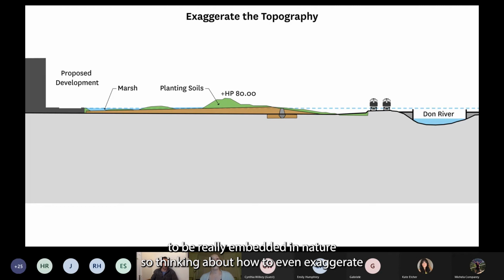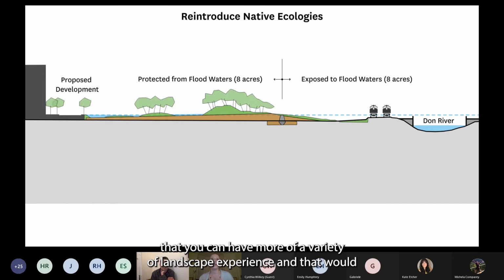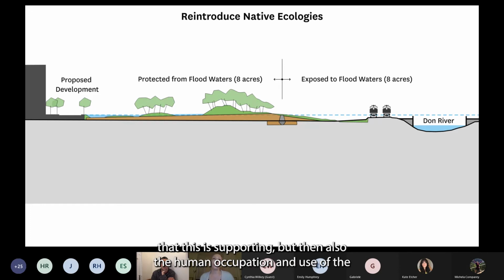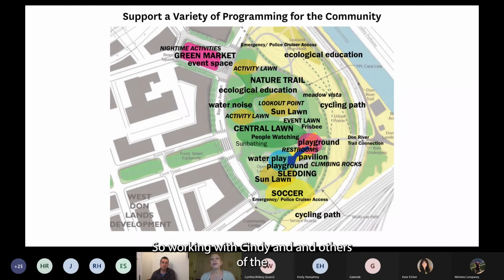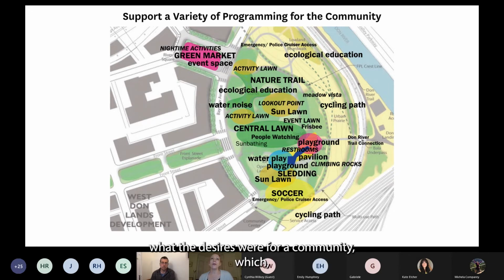So thinking about how to even exaggerate the topography even more so to create that kind of sheltered condition for the habitat, but then also for park making, so that as you are in a park and more sheltered, you could have more of a variety of landscape experience, and that would basically not only satisfy having a habitat for all of the wildlife that this was supporting, but then also the human occupation and use of the park, being able to carve out these programmatic places within the park and understand how it can support the larger community as well.